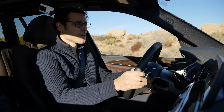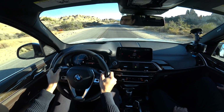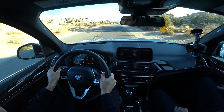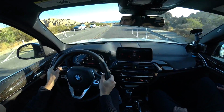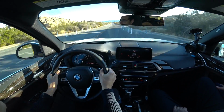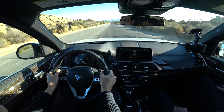And now, before we head back to LA, some road driving here from the national park, which is also very cool. The tarmac here, by the way, is quite rough. Therefore, don't wonder if it sounds a little bit louder than it would usually do. But the noise insulation in general is really cool with this car.